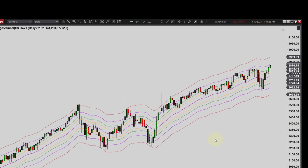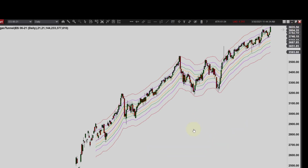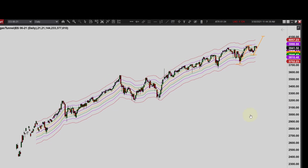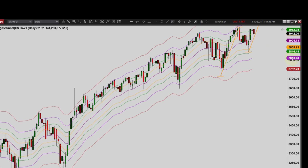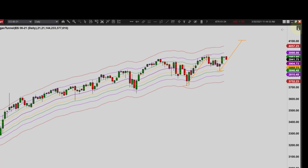But you can clearly see by backing out here, we've been in a long-term uptrend. So these trends don't end quickly. Now we've had some rather big corrections, because these are daily bars, so just keep that in mind. But again, that's what I'm looking at as a target.